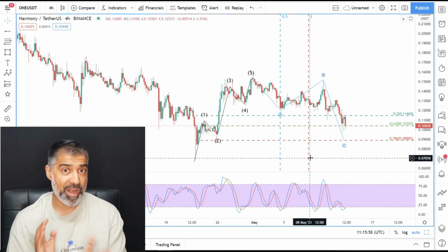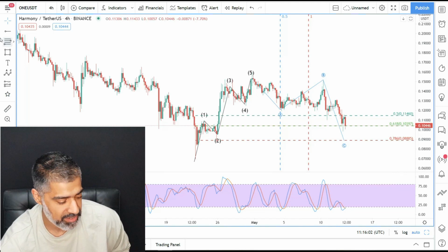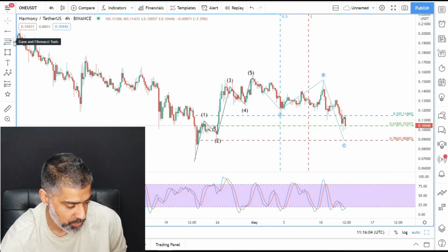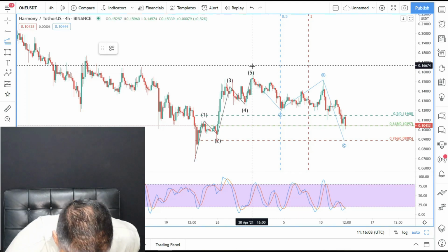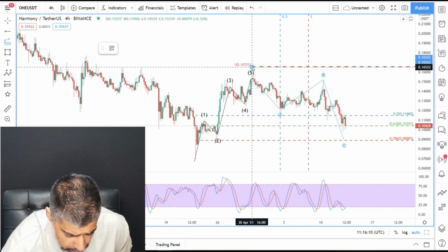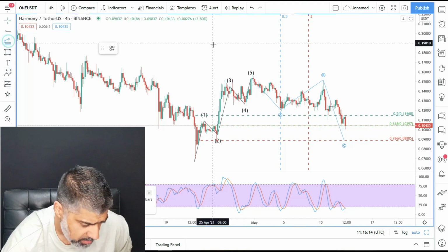So let's just do a bit of price analysis, extra price extensions and alternate price projections as well. So typically, you should be getting familiar with this now, hopefully. Let me just get rid of this. Use this magnet, makes my life easy.